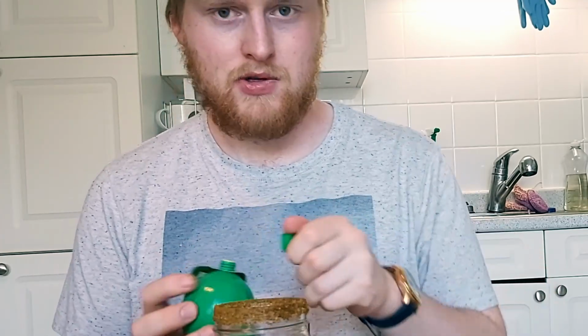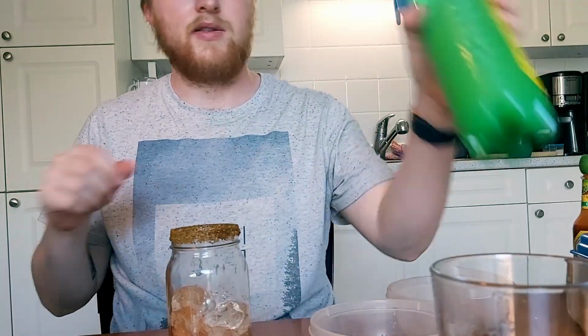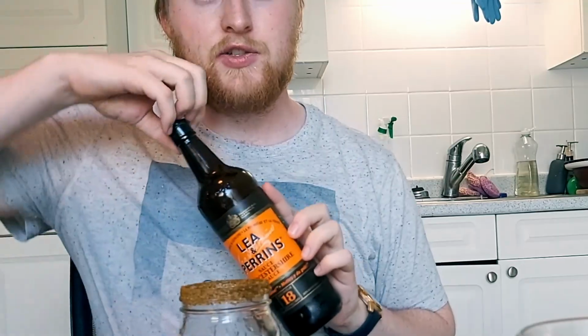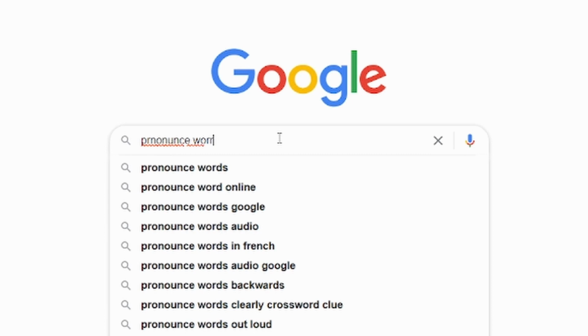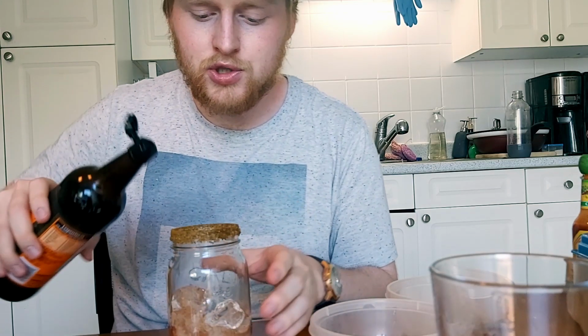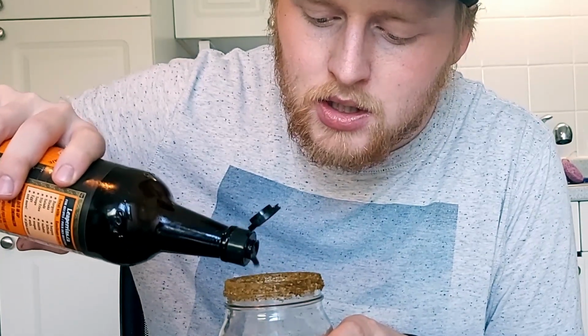I'm gonna add some lime juice here. Little squirts there. And it's probably an atrociously made Caesar to some people, but this is how I make them. A little bit of lemon juice. Got some Worcestershire. Which that's probably way too much. Fuck it.